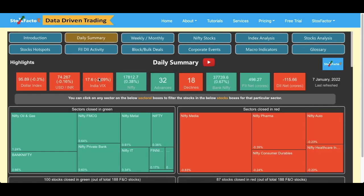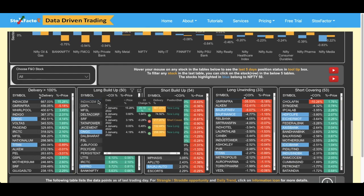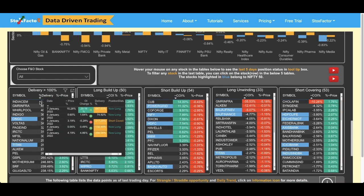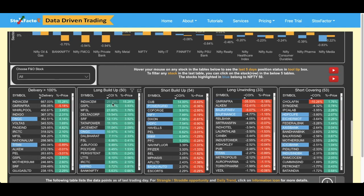So let's quickly go to the bottom tables and look at the stock opportunities. The first stock you can see here in the long build-up is India Cement. We saw a magnificent rally in India Cement on the last trading day, and you can see the one-day move was around 16%. Along with that, we had a huge delivery percentage, and long positions were being created previously also in this particular stock in small amounts. And then we have seen a magnificent rally, also accompanied by a very huge open interest.